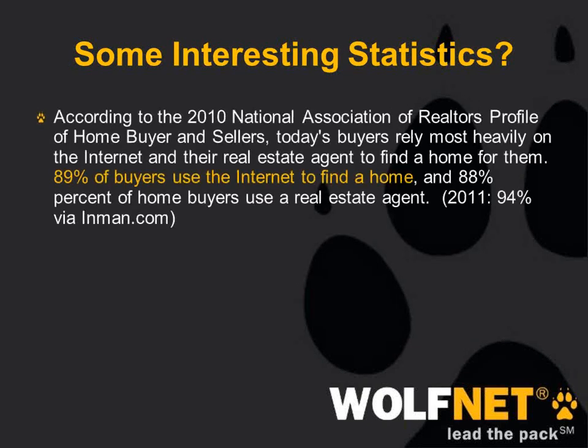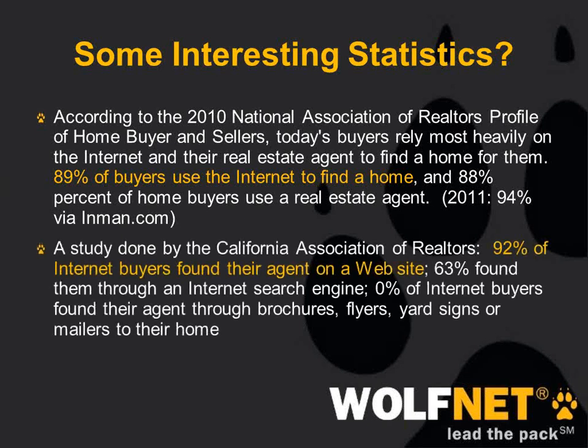So I'll give you some interesting statistics. According to the 2010 study that the National Association of Realtors did, today's buyers rely most heavily on the internet, and their real estate agents, to find a home for them. 89% of buyers today use the internet to find a home, and 88% of home buyers use real estate agents with the internet. And then also via Inman, as of last year, that number has actually gone up to 94%. There's also a study done by the California Association of Realtors, and that study concluded that 92% of internet buyers found their agents on a website. These are some really interesting statistics, and we put these into this slide because it just shows that consumers today are using websites to not only search for homes but to find realtors.